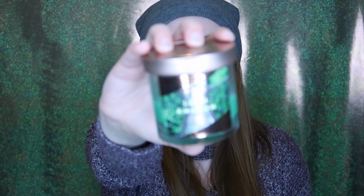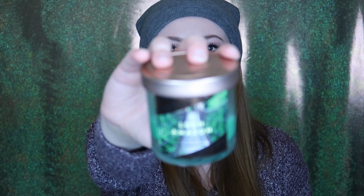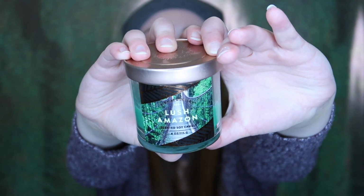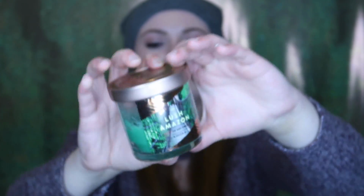They're scented soy candles, little 4 ounce. This is like $5. And it was so strong. It had the prettiest green wax color. I love this label. I think it's different now, maybe. This is in Lush Amazon. It doesn't even look like I finished it.